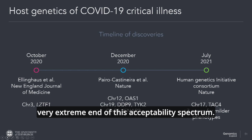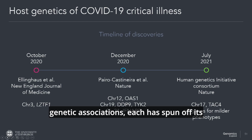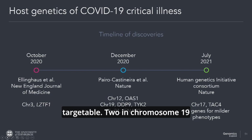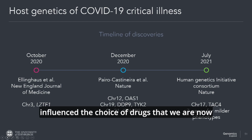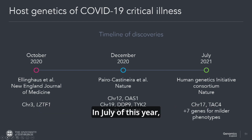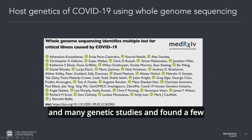All 4 of them are potentially therapeutically targetable, although the 2 in chromosome 19, DPP9 and tyrosine kinase 2, had the most direct impact, and both of those influenced the choice of drugs that we are now testing in the RECOVERY trial. Then in July of this year, we contributed to a paper in which the genomic study contributes about 40% of the information present in this huge international collaboration, bringing together all the data from the many genetic studies, and found a few additional genes that are associated with severe disease and several that are associated with milder phenotypes. If we go to the next slide, here I'll hand over to Thanos to tell you about the analysis.